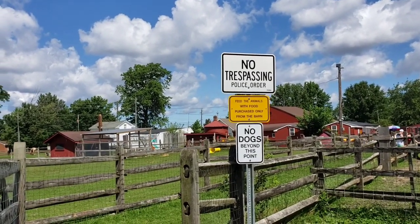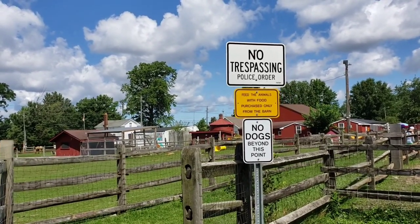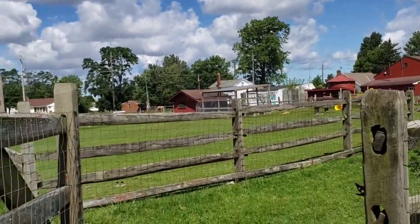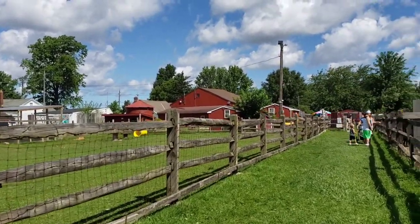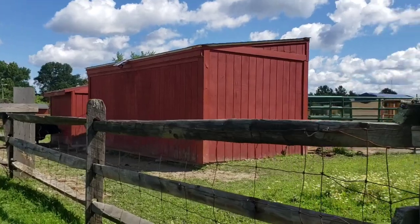It says no trespassing, police order. Feed the animals with food purchased only from the barn. No dogs allowed. This place is crowded today. They're only open on Saturdays.